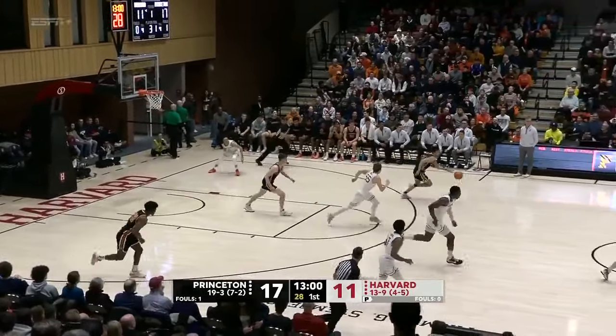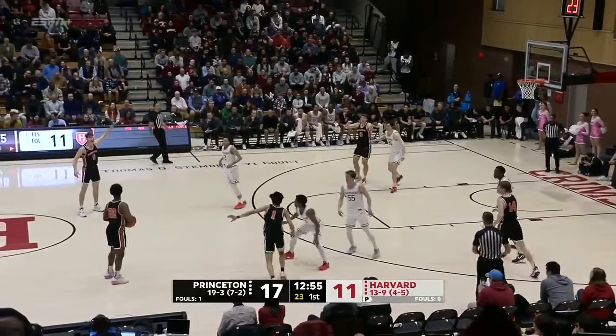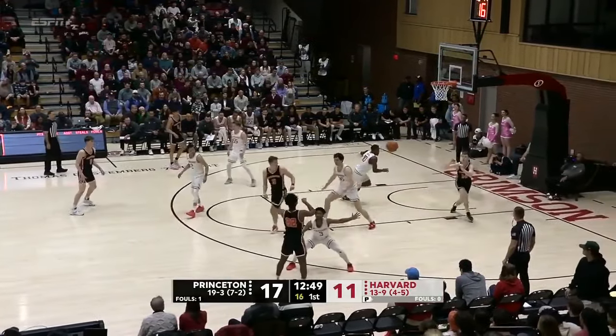Harvard with some pressure almost took it away. Mack gambling on the steal. Lee just able to secure that pass. Only one change for Princeton. Dalen Davis, first year out of Chicago, into the lineup for the Tigers.